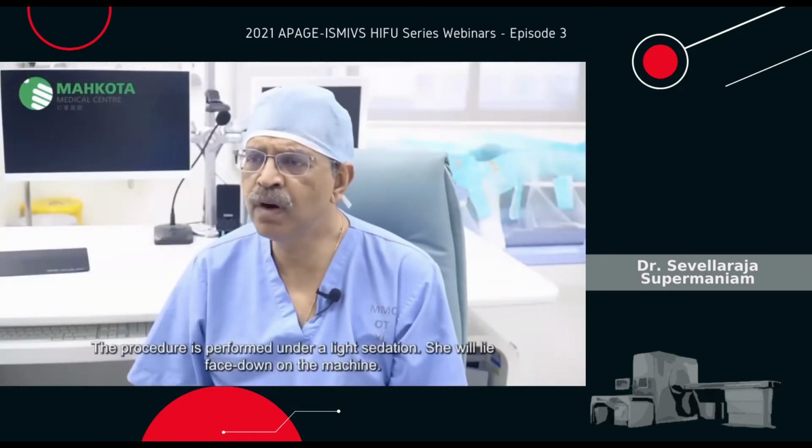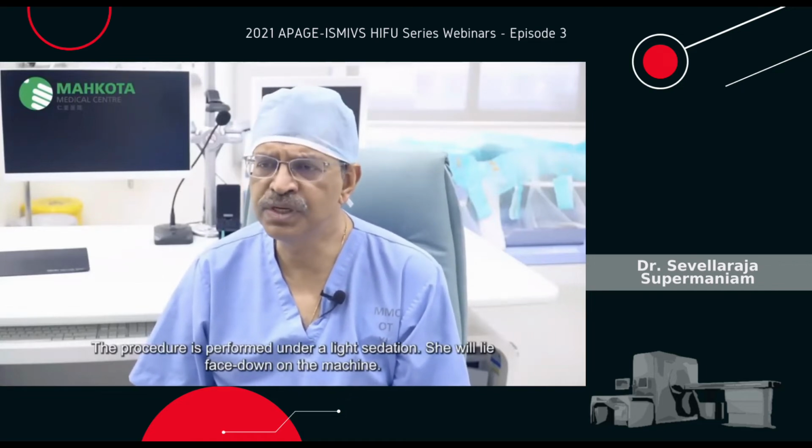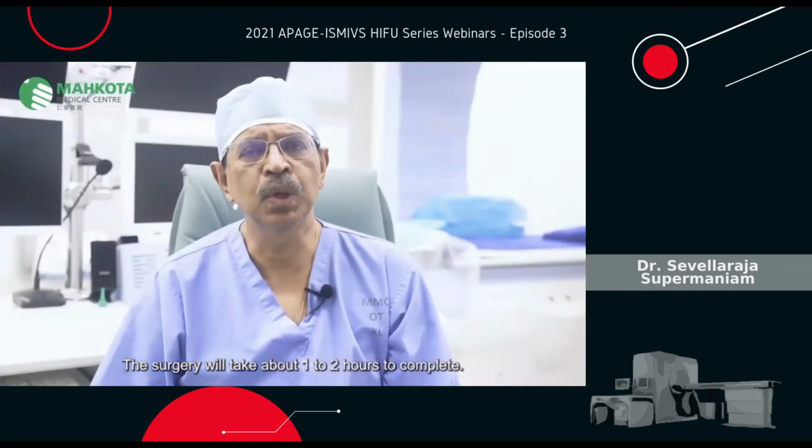The procedure is performed under a light sedation. She will lie face down on the machine. The doctor will then plan the surgery. The surgery will take about 1 to 2 hours to complete.